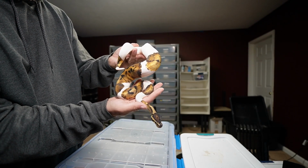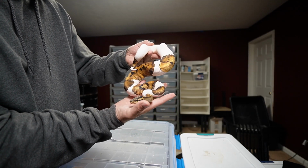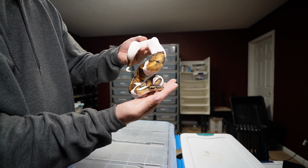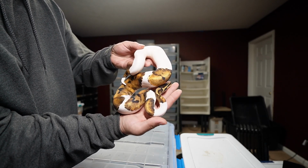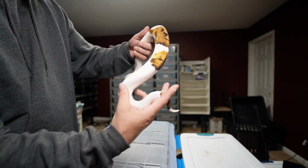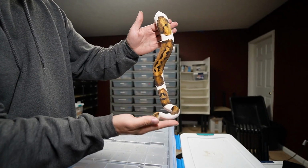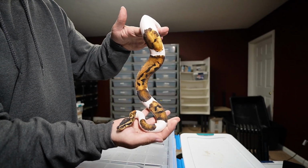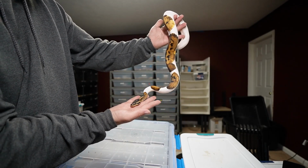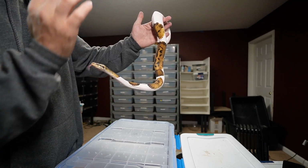So very excited to hopefully pair him with the black pastel pied. Hopefully we can hit on a black pastel mahogany pied. If not, we'll just make a bunch of regular pieds and a whole bunch of mahoganies, which would be phenomenal and would be a good addition to the room with all the babies. And then, of course, if you guys would want some, if it happens, you guys can get some of the babies from him. And I like the different breaks in the pied combo with him.